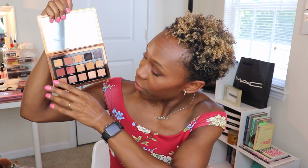That's something that I noticed right off the bat just by looking at it, and then especially by playing with these two shades here today. They look in the pan as if they would appear to be a little warmer, but on the eyes, they are not. They are cooler toned. So that would be the difference.